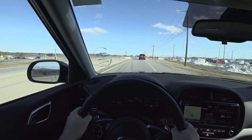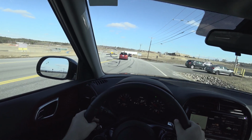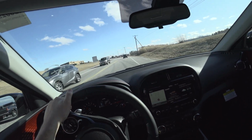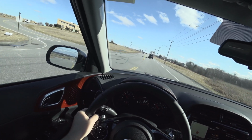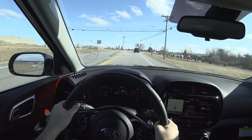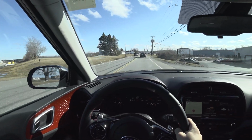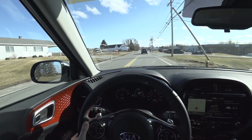Now we're going to be heading towards the back road and see how it handles. The turbo is so good. I've never driven a Soul. This is my first Soul. So I don't know how it compares to a non-turbo trim, but this is quick. This is really quick.